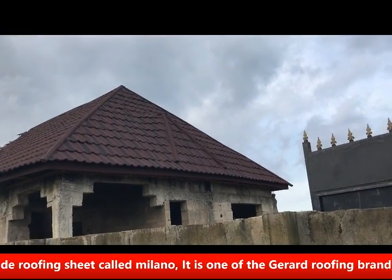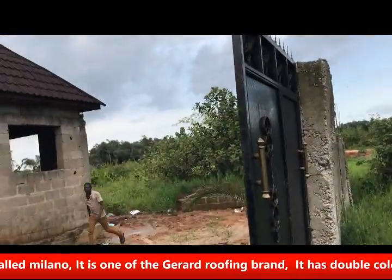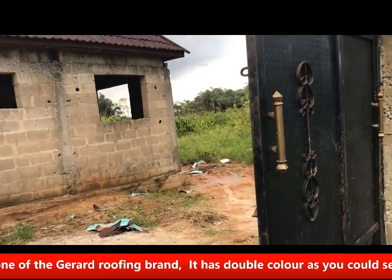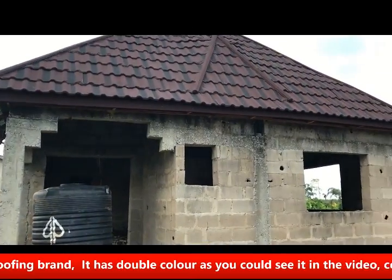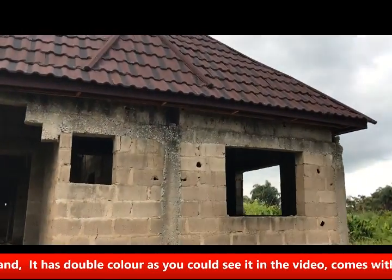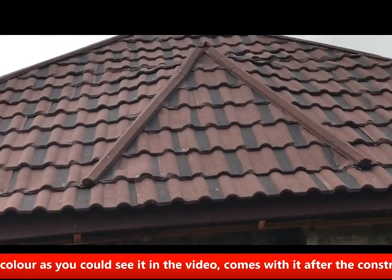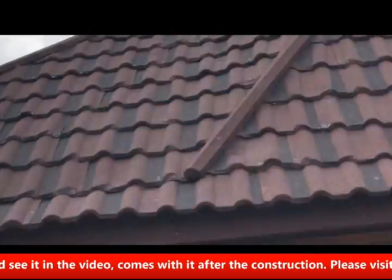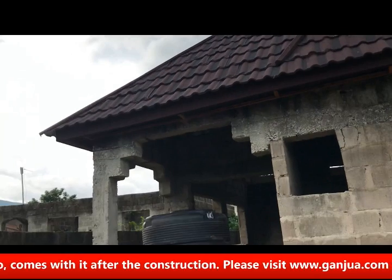I was on ground when this roof was being fixed. So come, we just watch it and look at it. The bungalow, the two bedroom en suite in the front, and the one bedroom at the back. You can see the roof. See how beautiful it is. The close shot. People have been talking about Gerard roof. This is how it looks like. And look at it. It's not septile, it's Gerard roof.